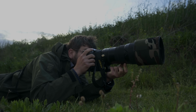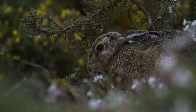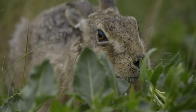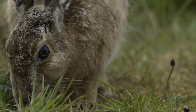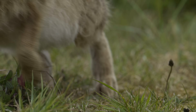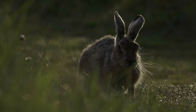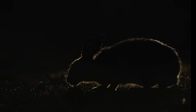My final evening on Havergate turned out to be a fantastic one, with some incredible close encounters with the hares. It gave me the opportunity to work around them and get some different images, and when the light came good right at the last minute, I even managed to get a shot that I've been after for many years. A rimlit hare with completely black background, something that I've been looking to create for an absolute age, and I was so stoked to get it on my final day.